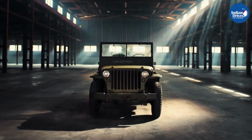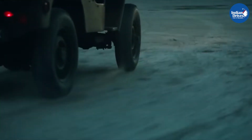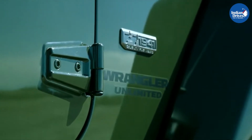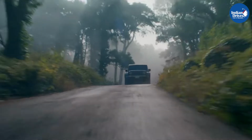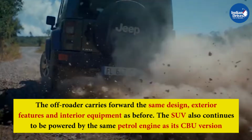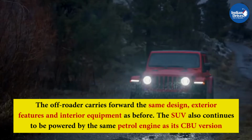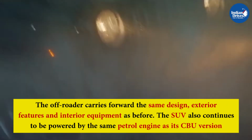Jeep has also announced that while bookings for the locally assembled Wrangler had already begun, deliveries for the off-roader will begin immediately. The locally assembled Jeep Wrangler remains mostly identical to the full import version from last year. The off-roader carries forward the same design, exterior features and interior equipment as before. The SUV also continues to be powered by the same petrol engine as its CBU version.